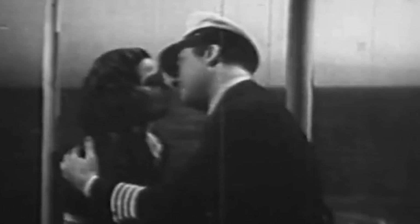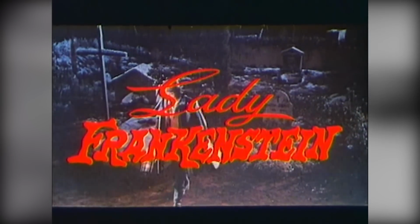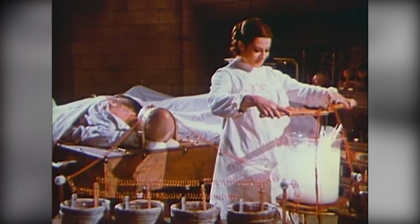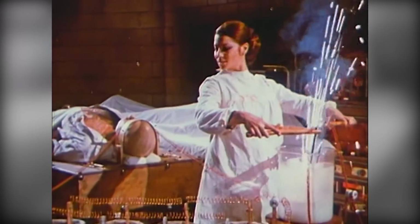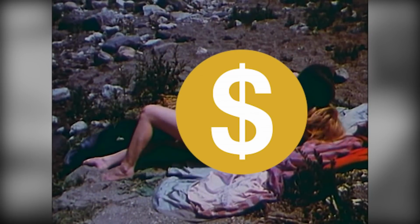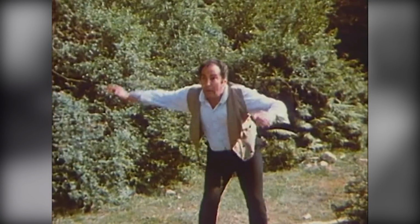Hilarious. Next movie. Lady Frankenstein is a slightly truncated, definitely pan and scanned English dub of an Italian production, at least on this DVD set. It's very much chasing the same trend of sex and violence as the Hammer Frankenstein movies, but it's nowhere near as good.